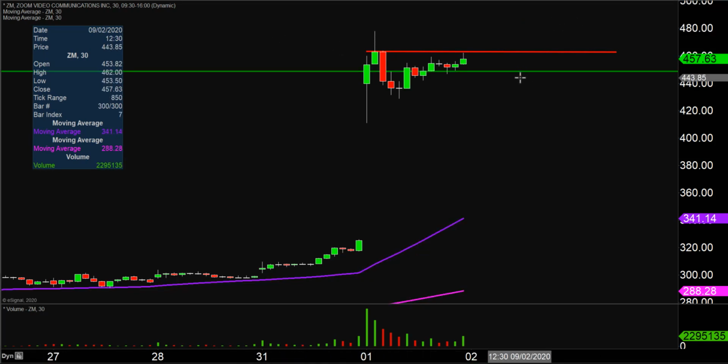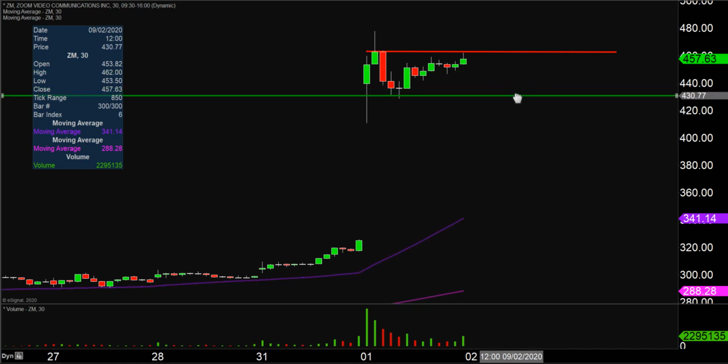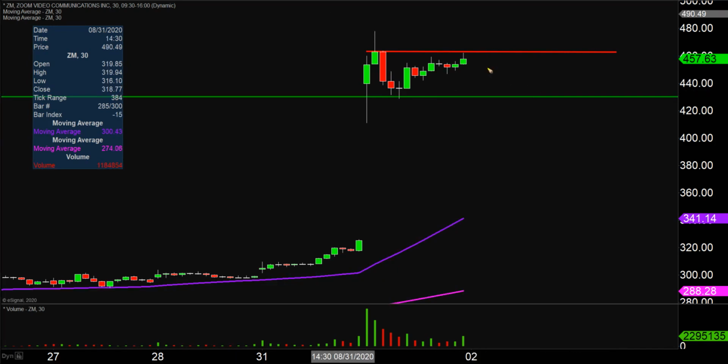Then on the flip side, the level of support that really stands out to me is this area down here, right around, let's see, what is that? The $430 mark. So 430, again, one of those levels where if the price were to go down there and break down through it, not a guarantee, but a more than valid thought that a break below that level could create some downward selling pressure. So you want to keep a close eye on that also.